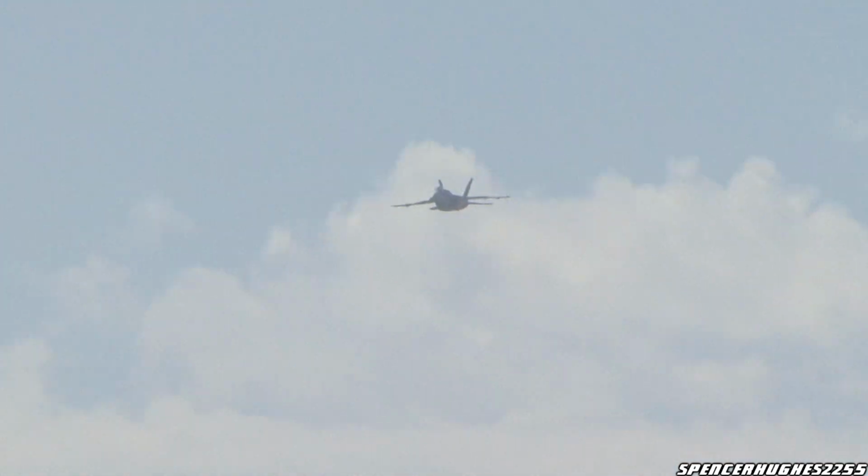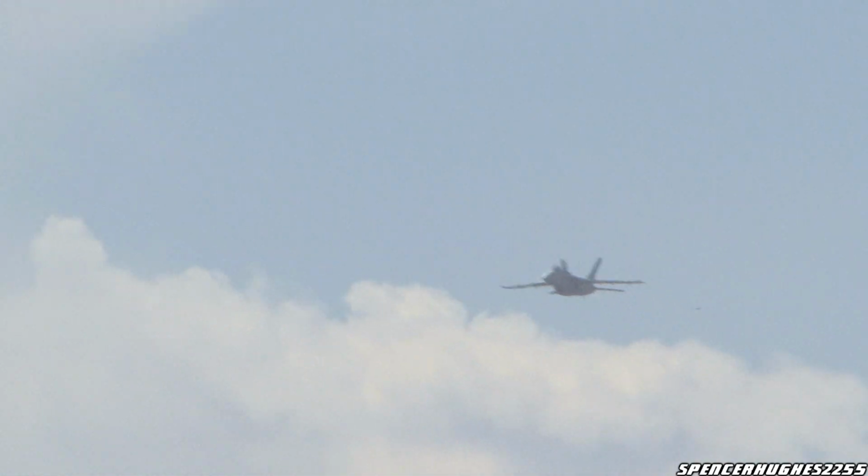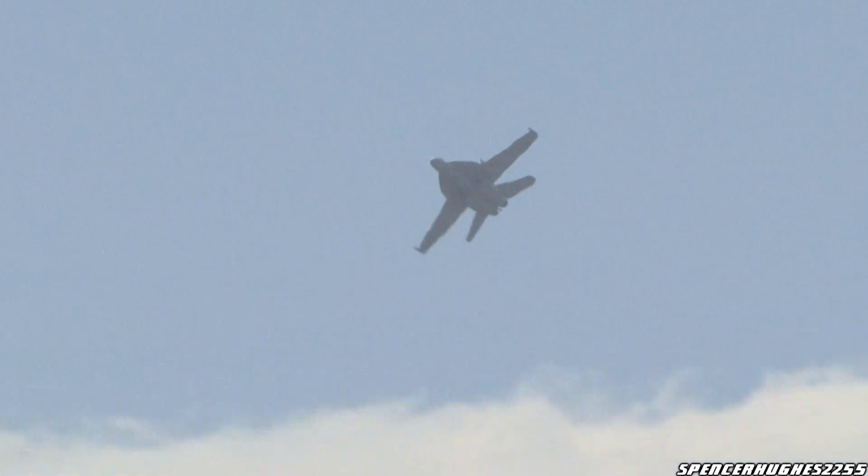rapidly. But now, as Luke Farrell, call sign McLovin from VFA 122 at Naval Air Station Lemoore, approaches from the right, this time he's going to slow it down, pull the engines back to idle, and roll it over on its back for the inverted whisper pass.